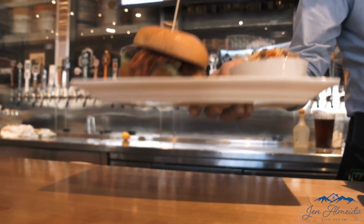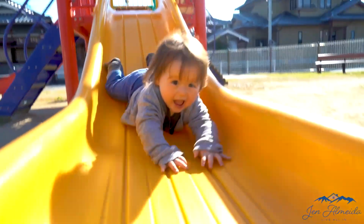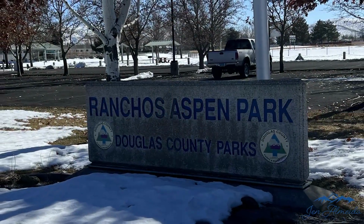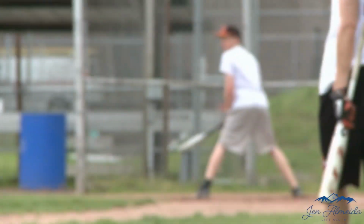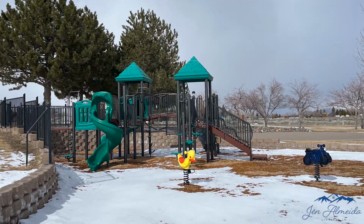Within this area, you'll find a few restaurants, a couple gas stations, and a Dollar General store. You'll also find a few parks, a bowling alley, and the Carson Valley Golf Course. Centrally located in this neighborhood is Rancho's Aspen Park. This is where many sports leagues play, baseball in the spring and soccer in the fall. It has a great area to barbecue, and there's a really fun playground. Many of the streets in this neighborhood are great for taking walks, and it's a fairly easy area to navigate.